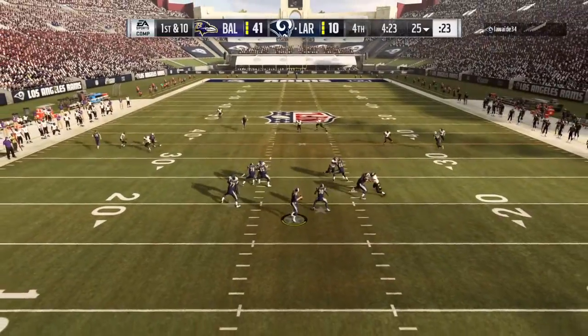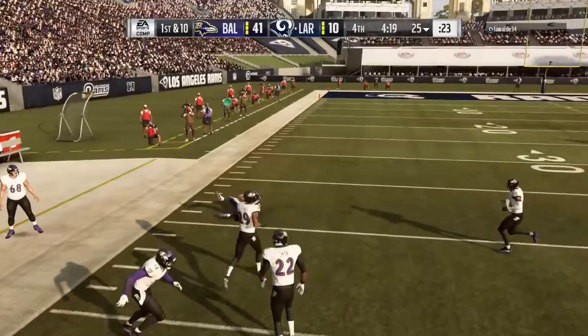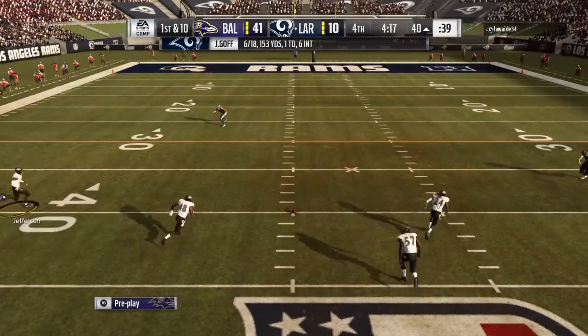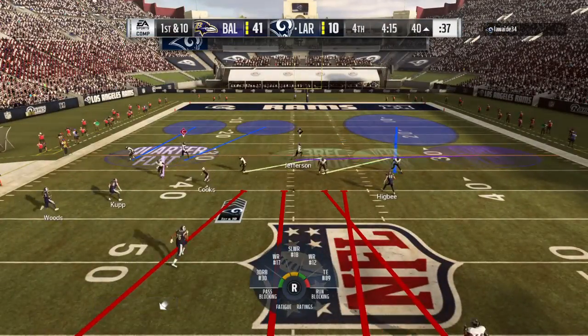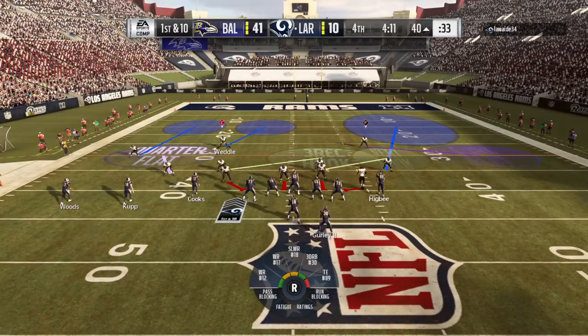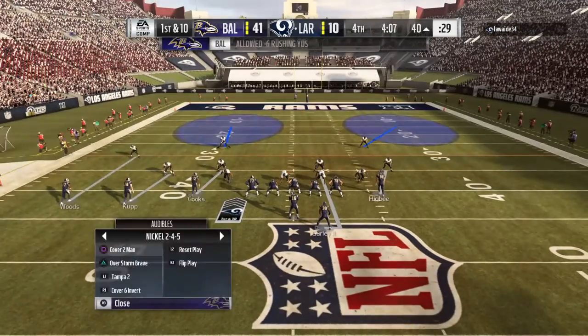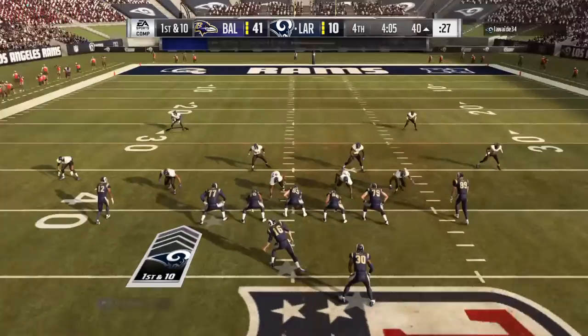Trying to shake off the interception from the last drive. He'll look to throw. And got his man, complete. And that one results in 35 yards. Well, partner, I'm not sure how this drive's going to end, but how about the way they flip field position there? A nice attacking play that picked up a heck of a chunk of yardage.